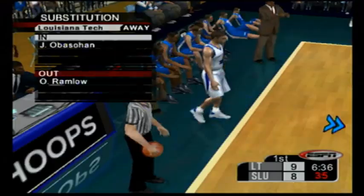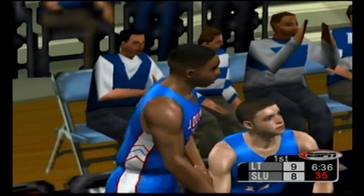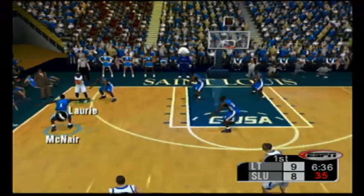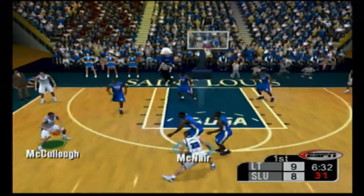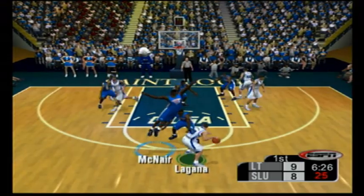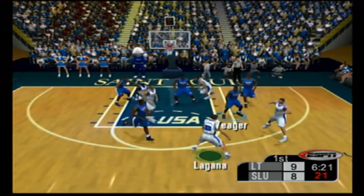Ramlow gets whistled for blocking. That's his first foul of the game. Ramlow will come off the floor. McCullough puts the ball in play. McCullough has it up top. Kicks it back.